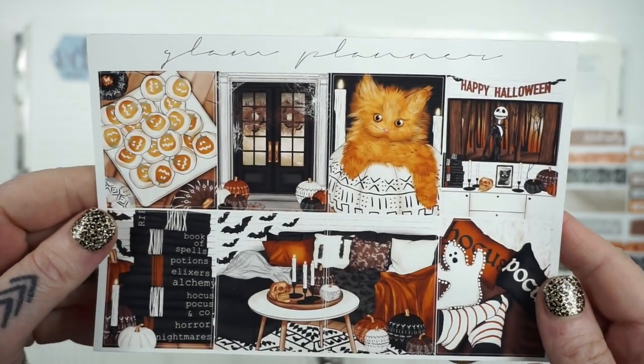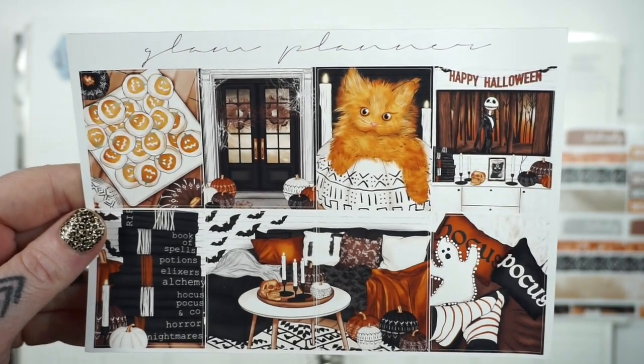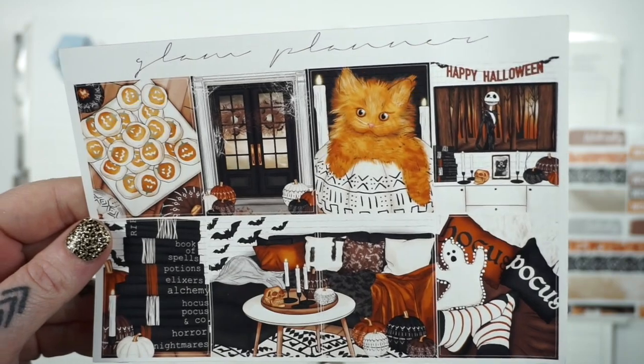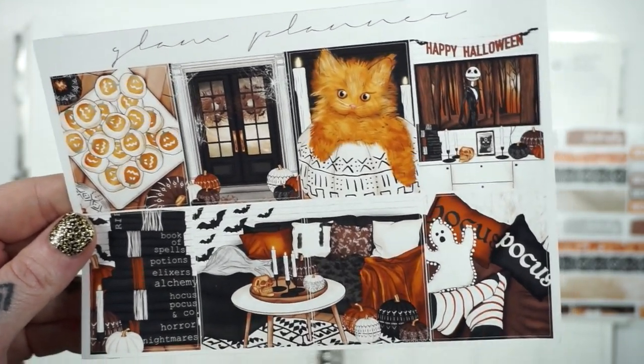Look at that cat. Did I choose this kit mainly for that cat? It's a high probability. It's a very high probability, but I just love it. I love everything about this kit. Every single box I love.